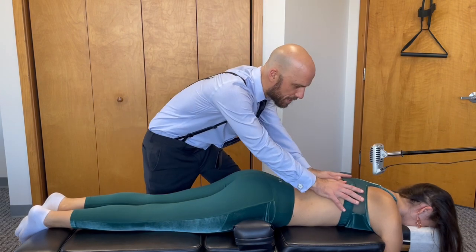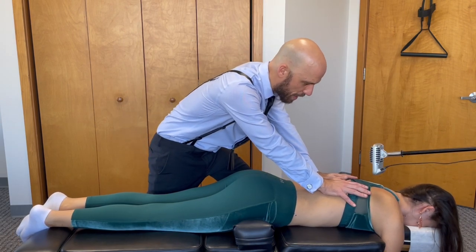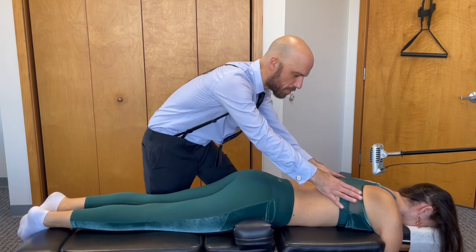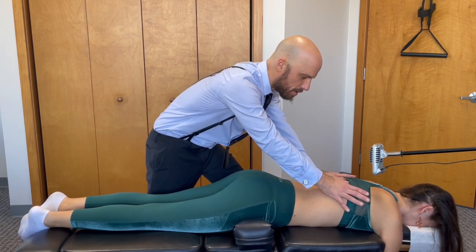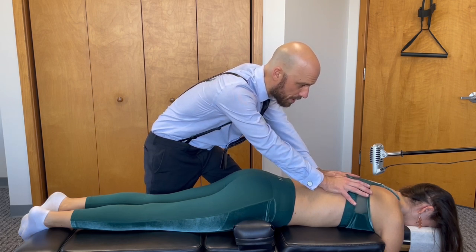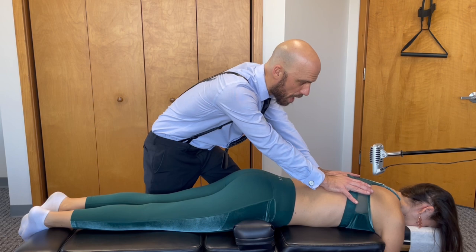Okay, this one's a little bit different. This time we push at the top of the in-breath, so you're gonna breathe all the way in, and then we push as you start to breathe out. So it's a little bit different, but let's try that deep breath in through your nose, all the way in, far as you can go. Good, now let your shoulders drop as you breathe out.